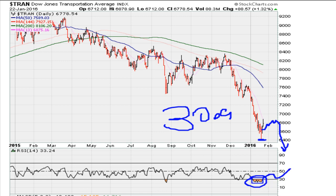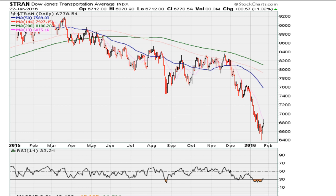Hope that makes sense. In other words, if we are going to form a positive divergence based on this chart, something like that, then the only way that happens is if the market goes higher, comes back, makes a fresh low, and while it's doing that, we have an improvement in the RSI action. So the only way you form a positive divergence is if the market makes fresh lows.